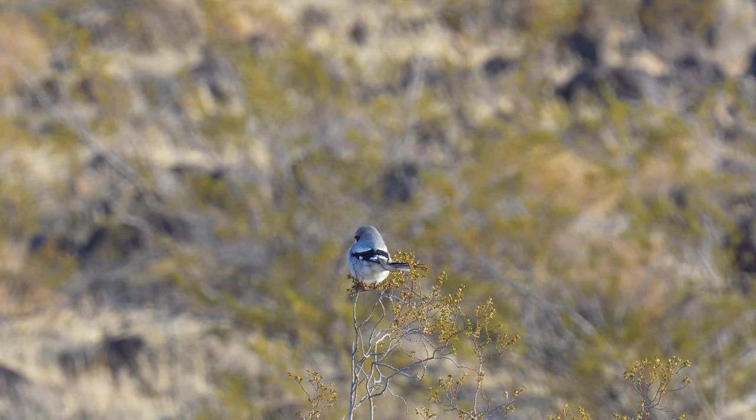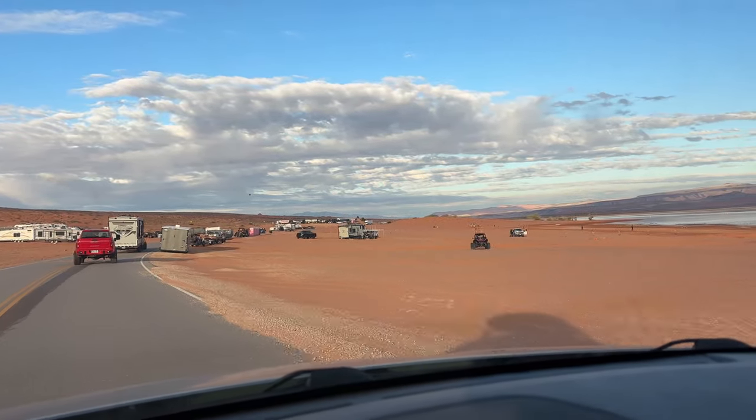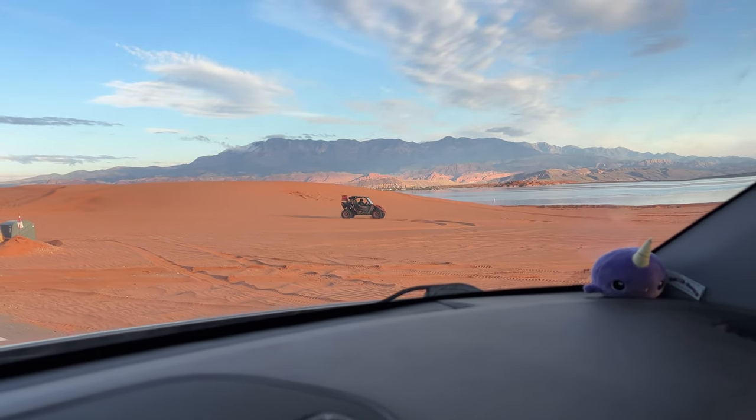Now, if you didn't know, one of the big draws to Sand Hollow is all of the trails and areas to ride UTVs and ATVs, four-wheelers and such. As I was leaving, I passed an area where it looked like they were actually setting up some sort of race course. Really interesting. A quick pit stop. Really craving a breakfast burrito. I don't usually eat fast food, but I think this is gonna hit today.